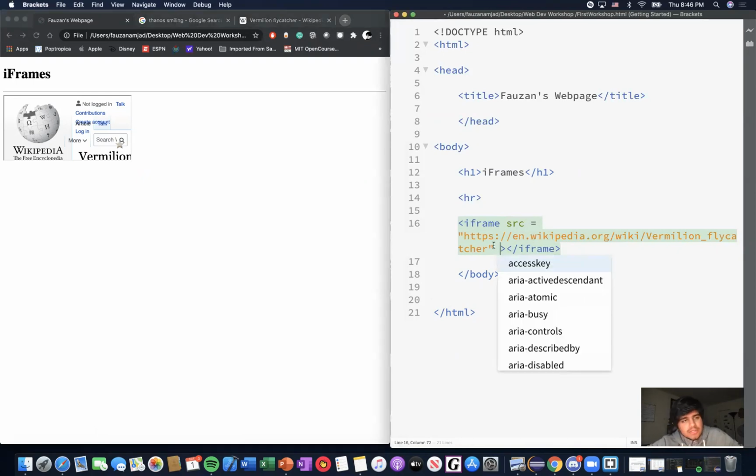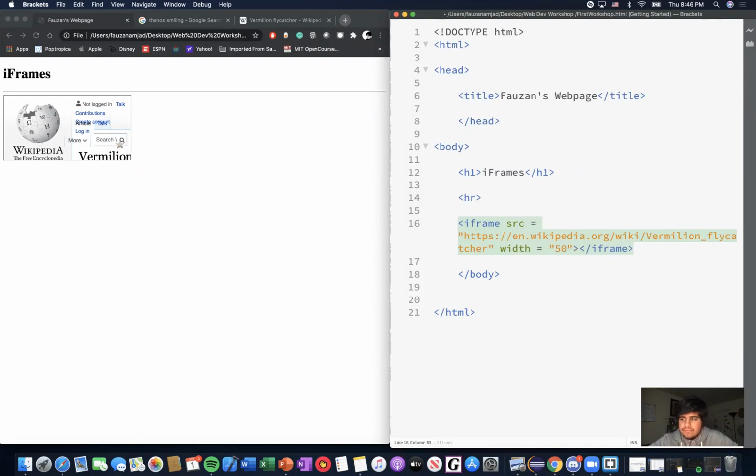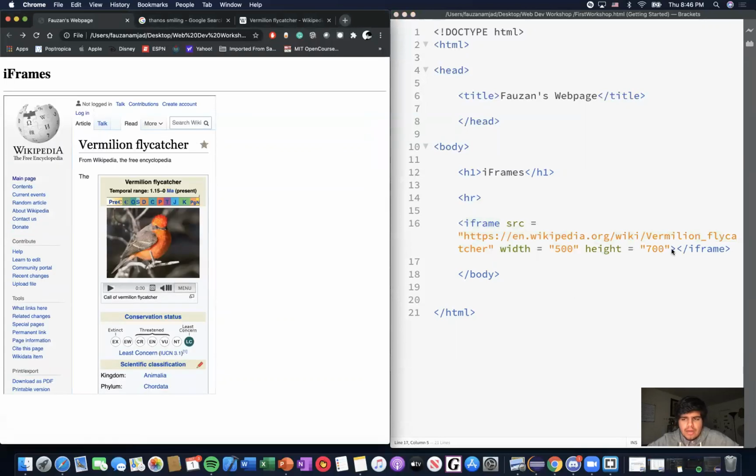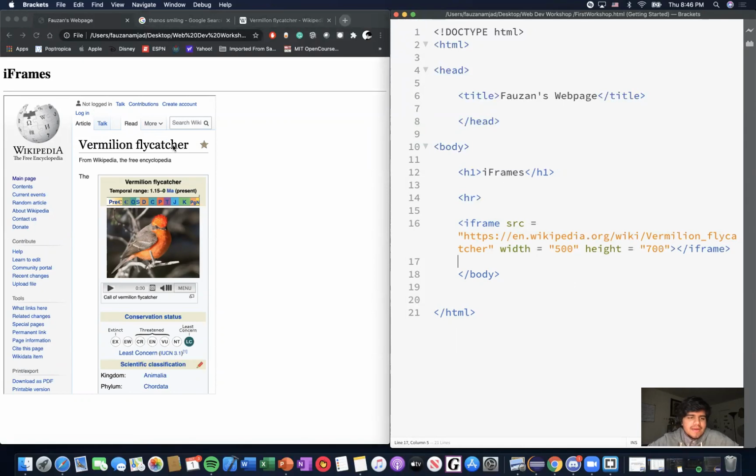So in that case, just like the image tag, we use a height and width attribute. Width, we're going to set equal to maybe 500 pixels. And with height, we're going to do the same thing, maybe 500 pixels. And boom, it makes the tab much bigger. I put 700 pixels, that explains why. But anyway, this is much more ideal when you would want to have an iframe within your web page.